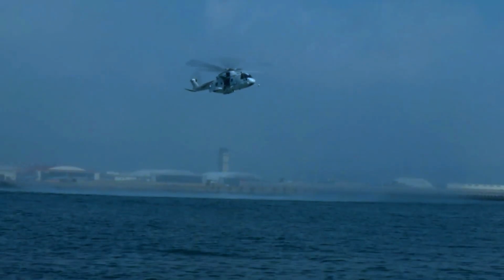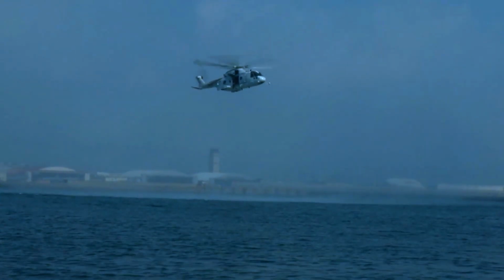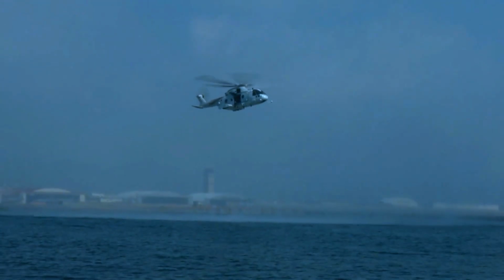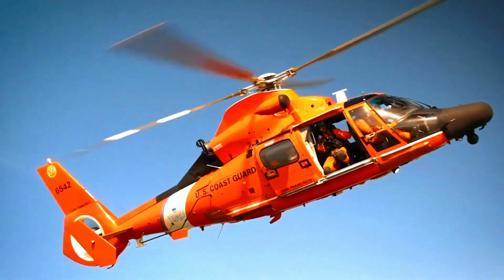After more than 30 years in operation, the fleet of 45 MH-60T helicopters is approaching its useful life limit of 20,000 flight hours, with a per-aircraft average of 16,000 hours.